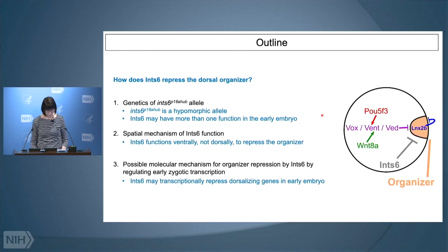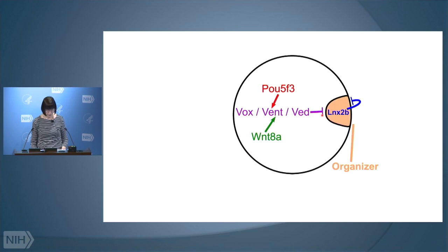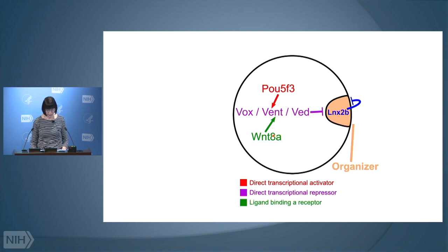So I'll just finish with this last slide here, where these are known regulators that repress Wnt. The organizer here, POU5F3 is a direct transcriptional activator. VOX, VENT, and VED are transcriptional repressors. Wnt8 is a ligand. LNX2B is part of a ubiquitin ligase.